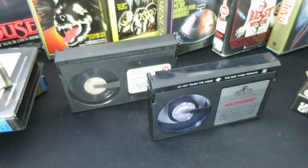VHS versus Betamax, one of the most well-known format wars, pretty much the format war to talk about. Really, really interesting. And Sony brought Betamax to market a considerable amount of time before JVC brought out VHS to market. And VHS still managed to gain incredible ground for a few different reasons. We'll talk about those reasons a little bit in a second, but firstly a little bit about Betamax.